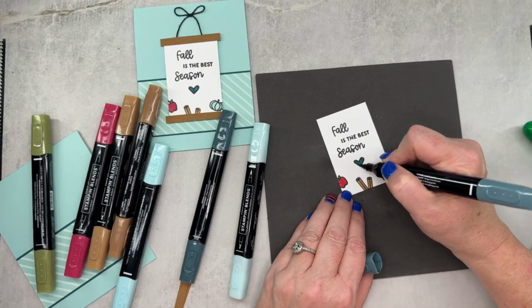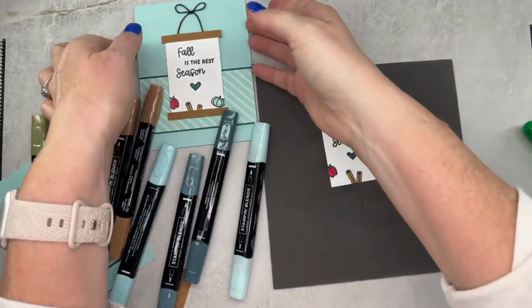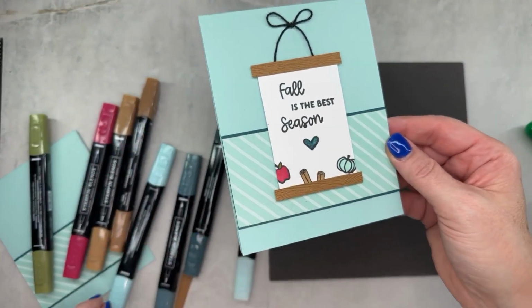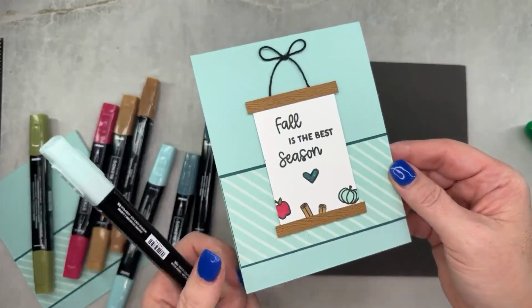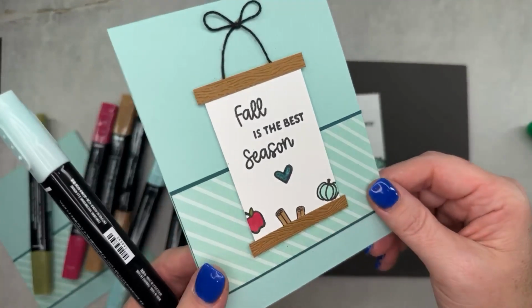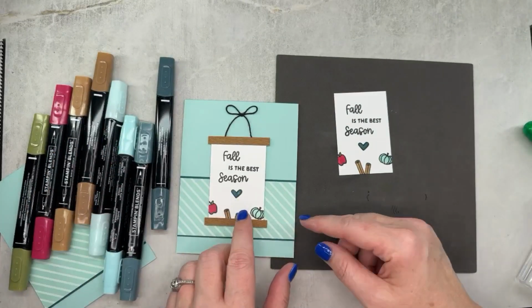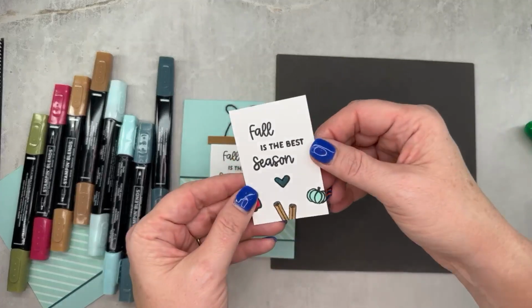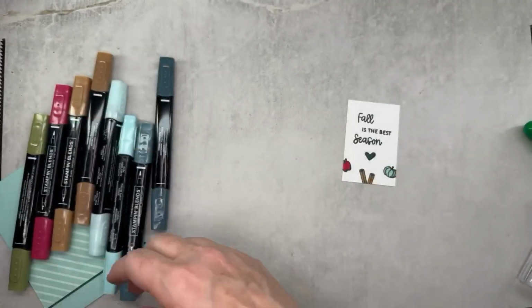Now when I did my sample, I had done dark Pretty Peacock and it was too dark. So then I came in with the light Pool Party and went over it, and that's how I got that kind of fun washed out effect. So it kind of works like the color lifter when you use a lighter color on it. So now I have those pieces all colored, those little stamped images.